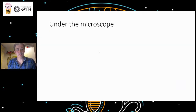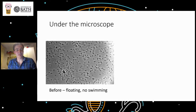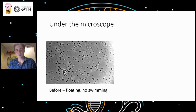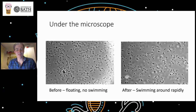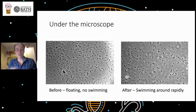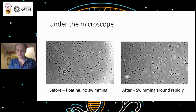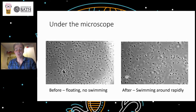When we take a look at the cells under the microscope, we see that before the evolution experiment, the bacteria are just sort of floating around, they're bobbing about in the liquid, but they're not swimming. And I hope you can see that after the evolution experiment, there's a lot more activity there. Cells are swimming around, doing little spiral patterns, and there's lots of activity. So they've evolved the ability to swim again by fixing that gene that we removed.